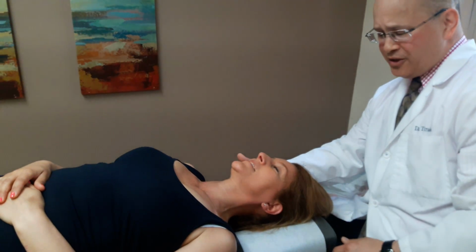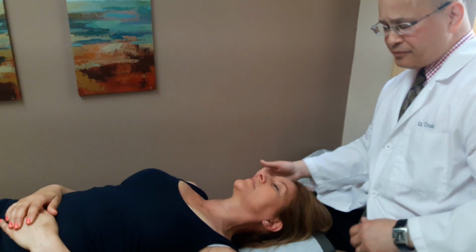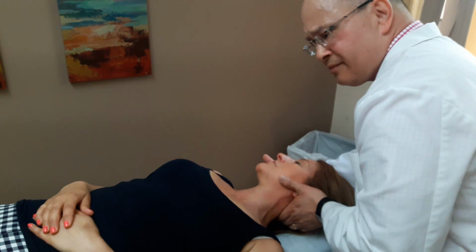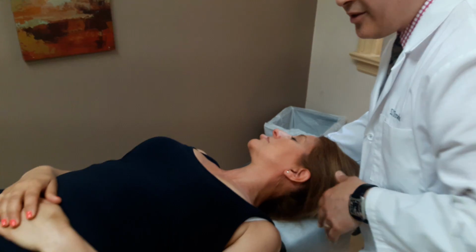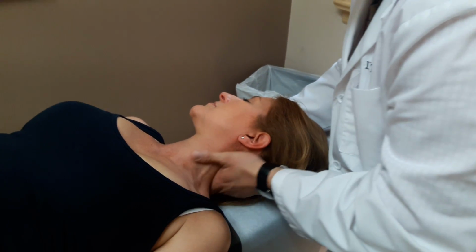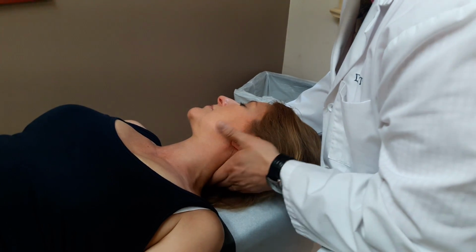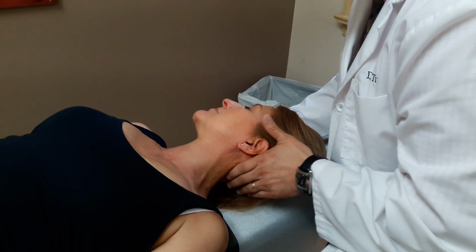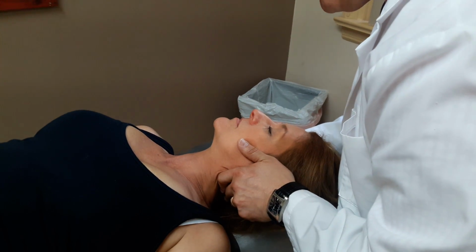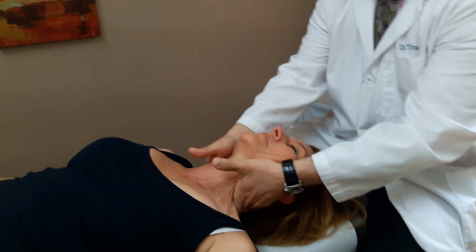Okay. All right, here we go. I'm just going to do two adjustments. One here in the lower part, and then here in the upper part. Good. Just relax just a bit. Just going to stretch out this muscle just a bit. Okay, just right here. Just going to stretch a little bit more. Just let it go right there. There we go. Excellent.